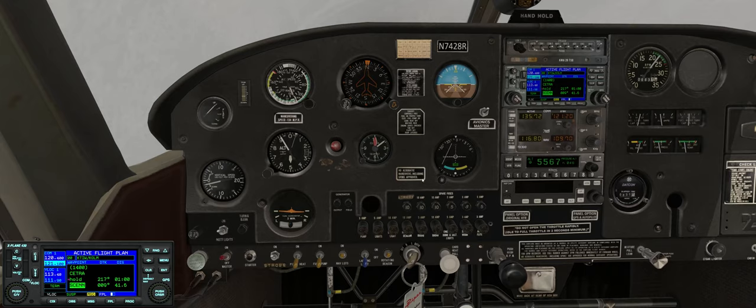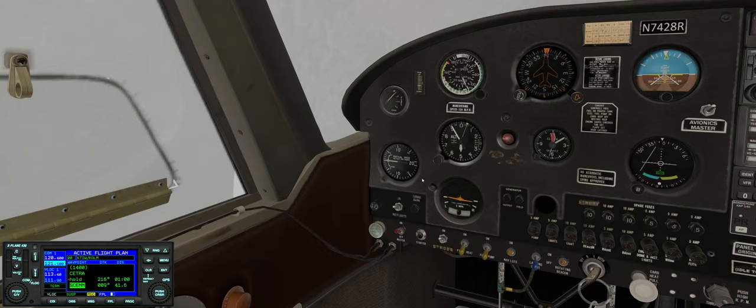Alright, I'm going to show plate, and we're going to put the ILS 17 in, and go ahead and bring up ForeFlight and see what we got going on.